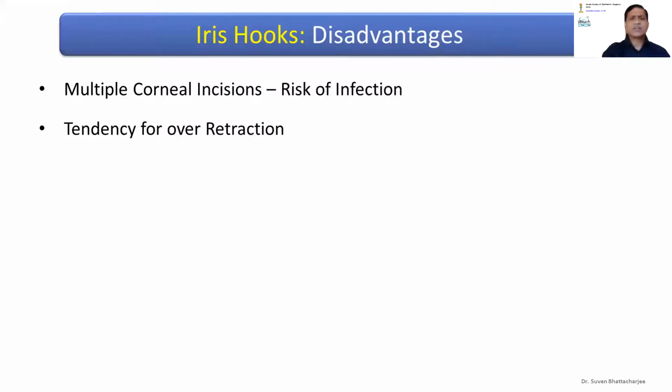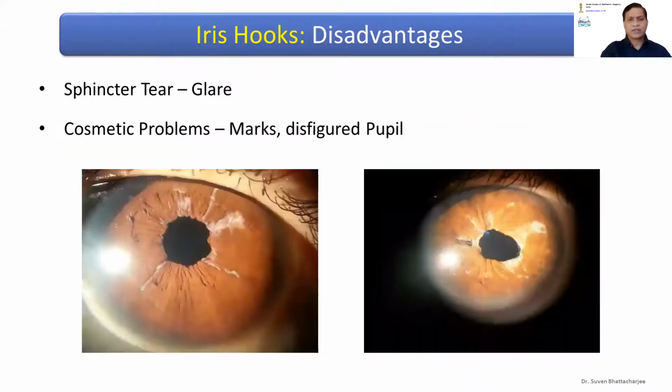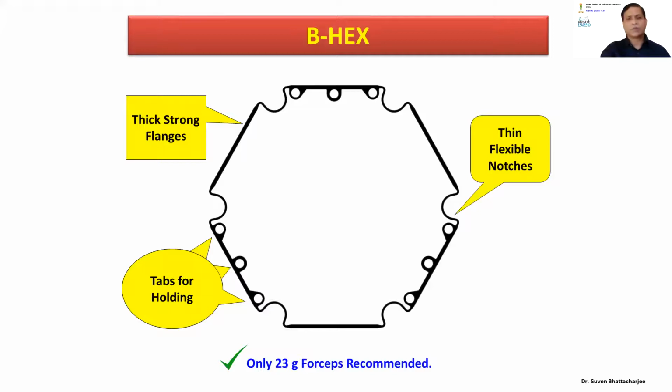There are a couple of disadvantages: a little risk of iris infection because of multiple insertions, and there's a tendency for over retraction, as I said. There is a lot of wasted space in the corners with iris hooks. That's why rings probably work much better, and you could have disfigured pupils and marks on the iris because of hooks. So we came out with the BHEX.